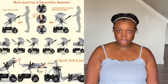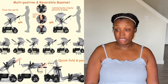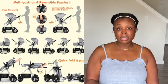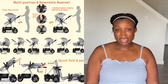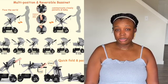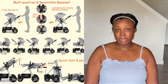So, this stroller is convenient because it sits up. You can have it facing you. You can have it like a bassinet. There's several different positions you can put it in to make sure the baby is comfortable and make it convenient for yourself, I guess, also. So yeah, I like this stroller.